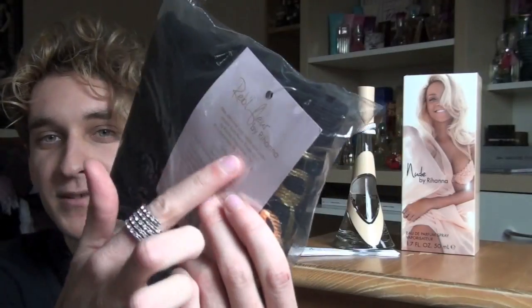I opened it up, and there was another Rebel Fleur tank top in there. I haven't even opened it. It's the same exact one. It even has the Rebel Fleur tag. So I think what happened was they ran out of the gifts, and they knew I buy a lot there, so they wanted to give me something, so they just found an old Rihanna gift and packaged it as a nude gift and lied to me. Anyway, so I now have two Rebel Fleur black tank tops, exactly the same, instead of a nude gift, which was sad. But anyways, that's the fragrance.